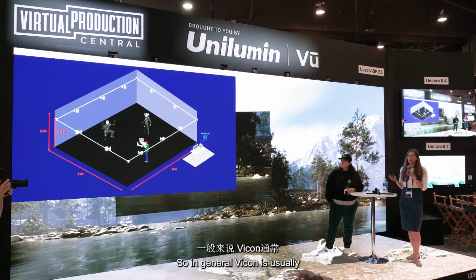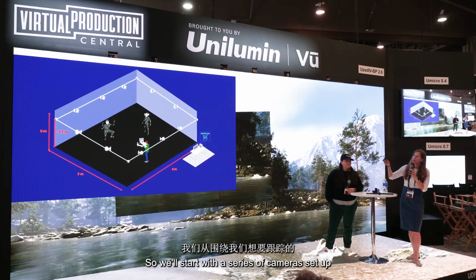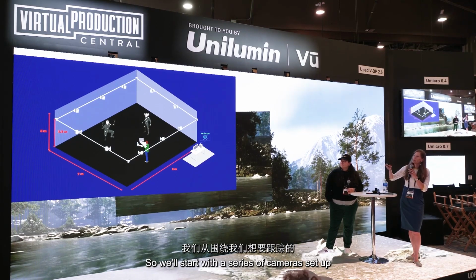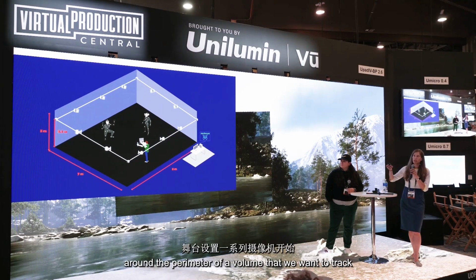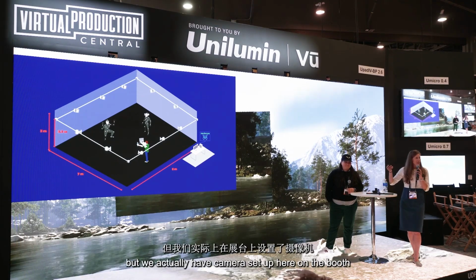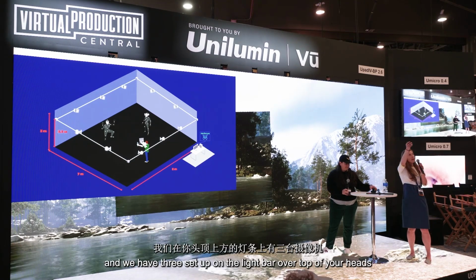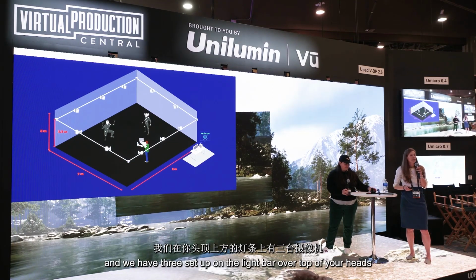So in general, Vicon is usually what's referred to as an outside-in tracking system. So we'll start with a series of cameras set up around the perimeter of a volume that we want to track. You may or may not have noticed them, but we actually have cameras set up here on the booth. So we have 7 that go across the top of the LED wall here, and we have 3 set up on the light bar over top of your heads.